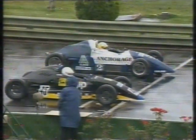10 seconds away from the start now, the opening round of the championship, and a full grid here at Sandown Raceway. Gavin Monaghan on the front row. He gets on smartly, but Con Taparis, I think, has beaten him all hands down as they go down to the left-hander for the first time, and a wall of cars heading that way.